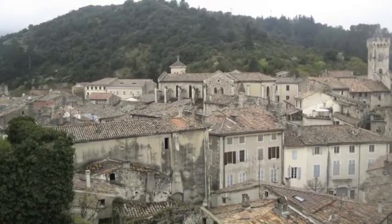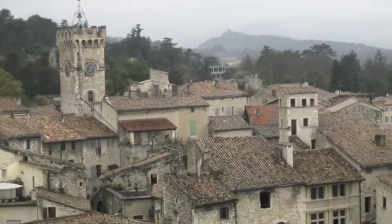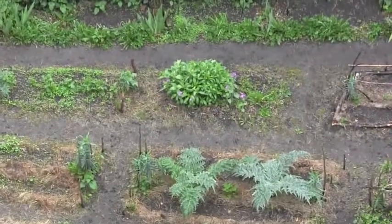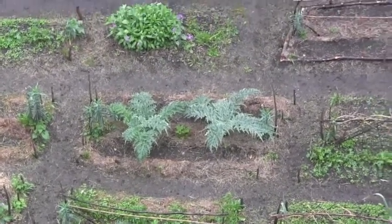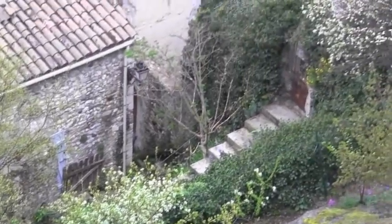Here's a view in the other direction, looking over the medieval town. You can see all the tile roofs and stone. These people have a nice little garden. There's some artichokes. Nice little shed or something back behind there.